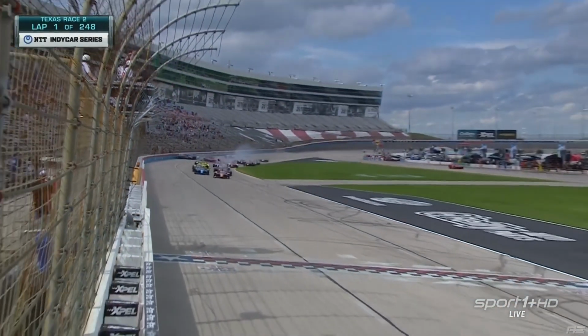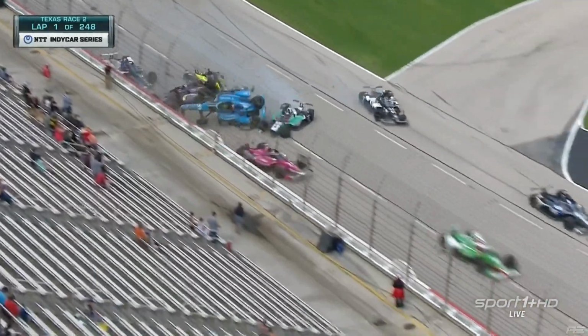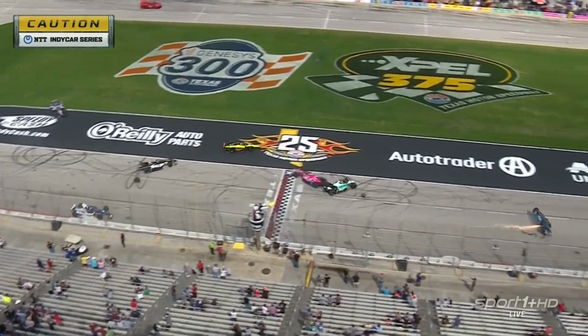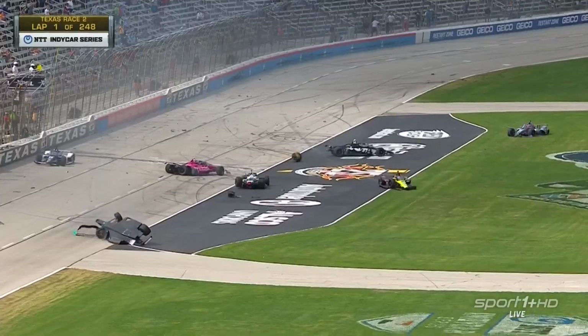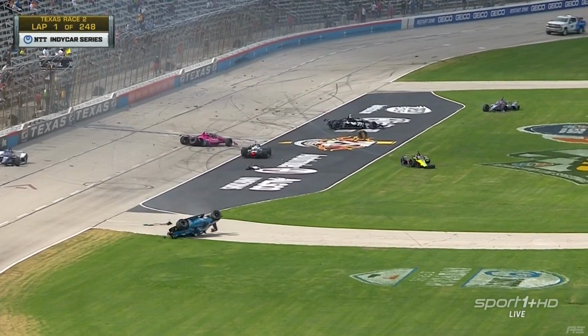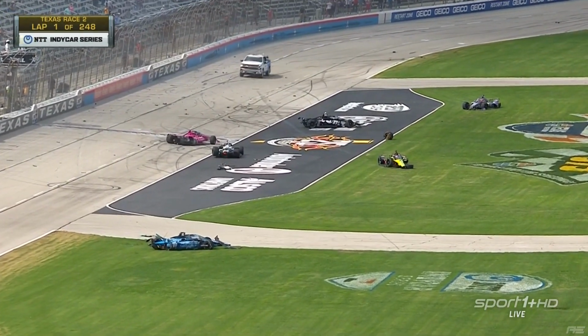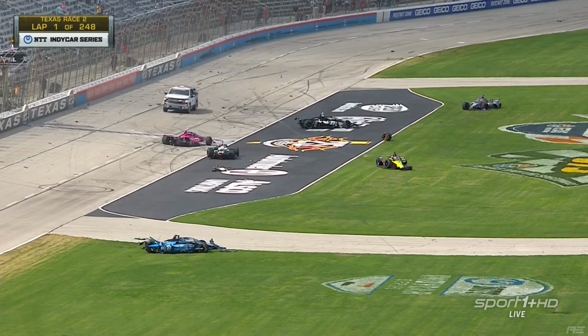Ready? Green. Crash. Spitting out the back. We're going yellow. Bourdais. Daly. Fittipaldi. Daly's upside down, I believe. That was a real slow start. Guys started spinning their tires up. Daly's right side up now, but this is devastating for these guys here at the back.